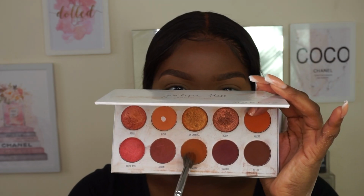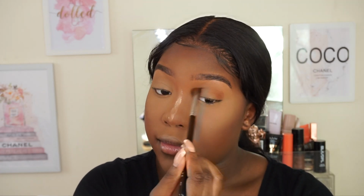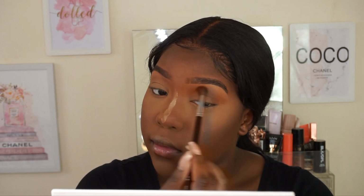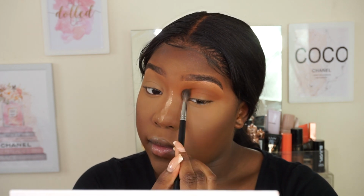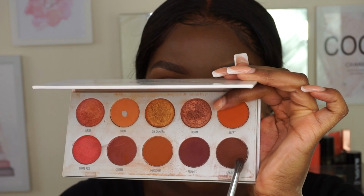So the first shade I went in with was called Mugshot. I was just blowing this out all over my eyelid, this was my transition colour. I really love that colour by itself. It's so beautiful, so warm, and so nice, but I had to make this look different.